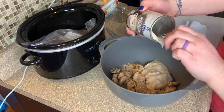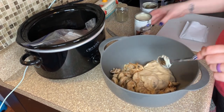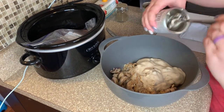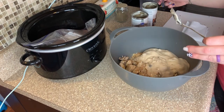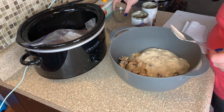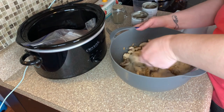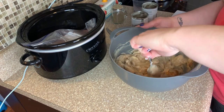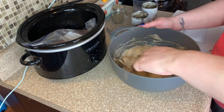So I just have a pack of sliced mushrooms that I'm putting in that bowl. And I've got 2 cans of cream of mushroom. The recipe called for 1 can of chicken, 1 can of mushroom, but I didn't have that. So I just used 2 cans of mushroom and then 1 packet of the dry onion mix, and then a little bit of water and some pepper. I mixed all that up together, and then you're just going to put that mixture on top of your chicken breast, and then set it, forget it, and let it cook.